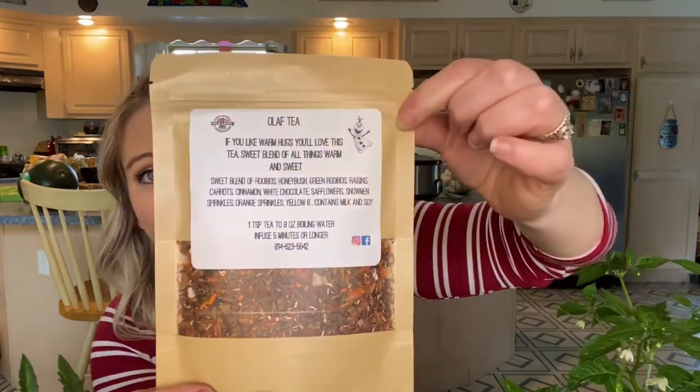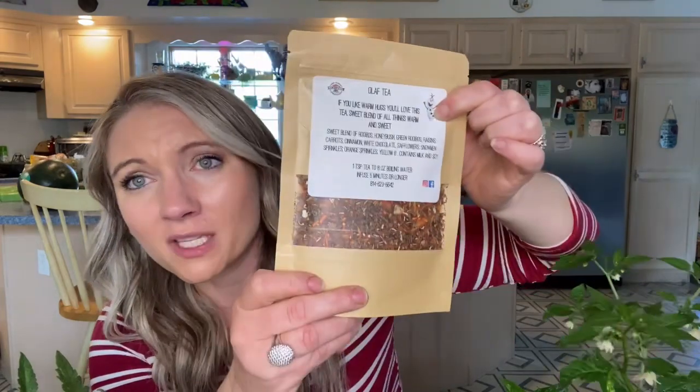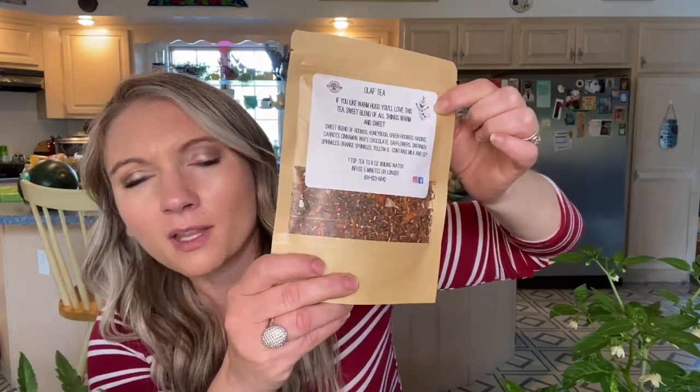This one's fun. It's called Olaf Tea. So it's got a little picture of Olaf from, what is that movie? My daughter's too old to have loved that movie. What was it?